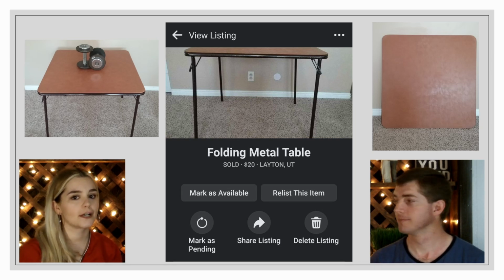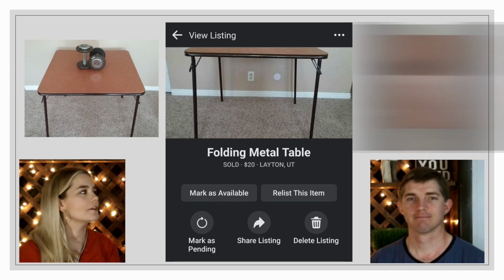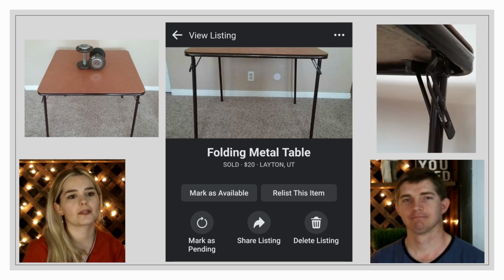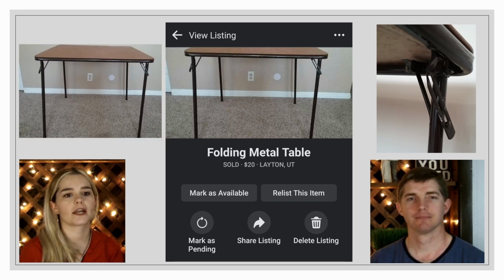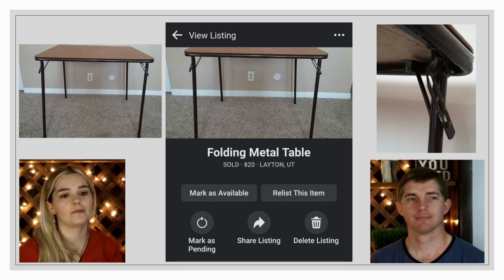So maybe we were cutting ourselves a little short on the $20, but we're fine with that because we really didn't have much effort going to that. So that piece was fine. We were glad it was out the door.